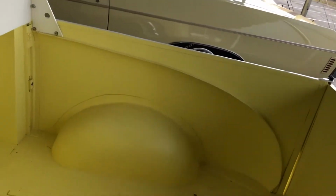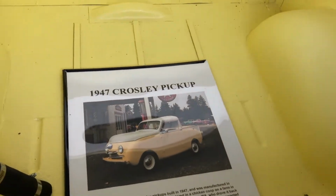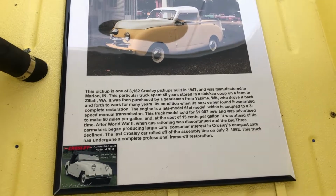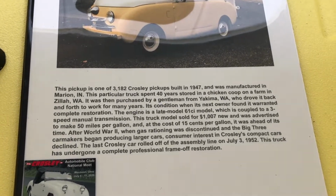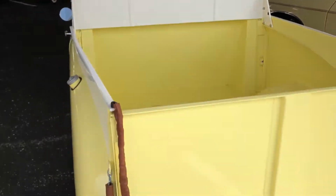Oh, there's a 47 Crosley pickup truck. Oh, it's a Crosley. Crosley pickup truck. I never knew Crosley made pickup trucks. Yeah. Oh, Indiana. That's neat. Yeah. Wow, nice.